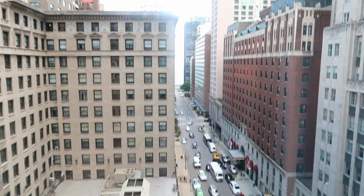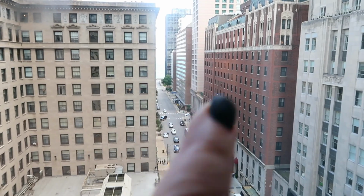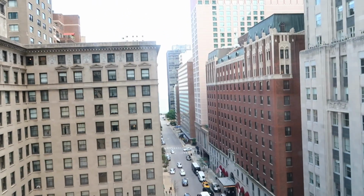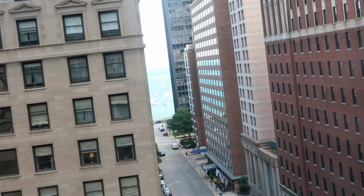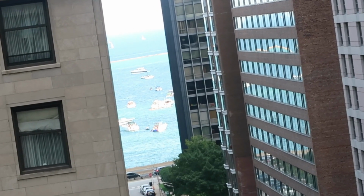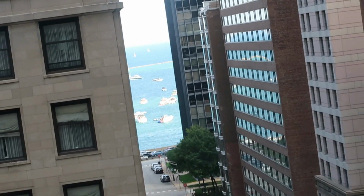But this is our view from one of the windows. You can see straight down. I think this is Walton Street. And then straight out there is Lake Michigan between these buildings down there. I can't really see much, but there are a lot of boats down there on Lake Michigan. Let's see how much I can zoom in. There we go. You can see there's a lot of boats down there. Very, very cool. But yeah, this is our view.